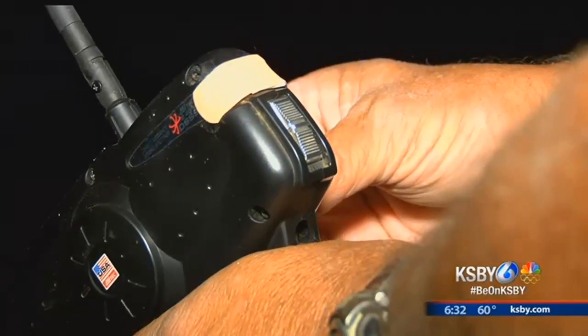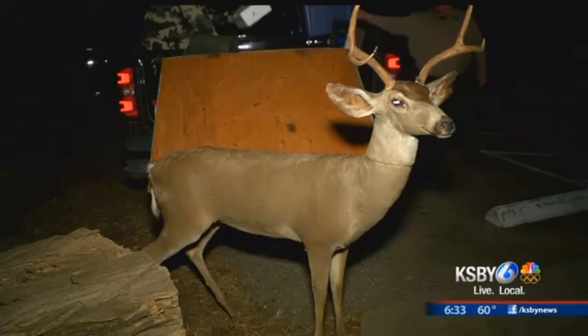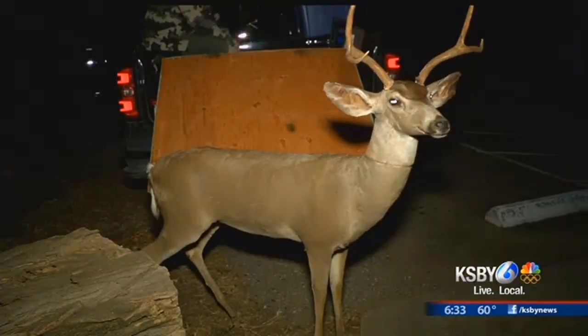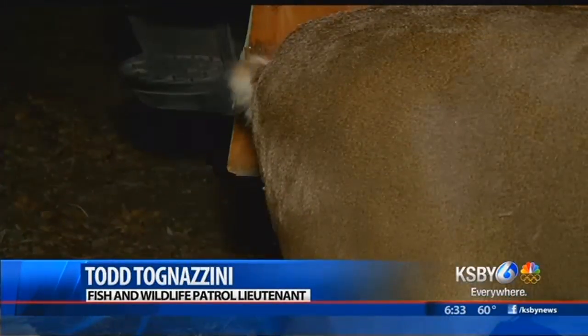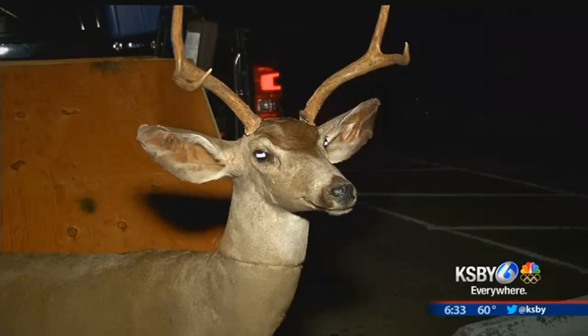So the decoy is an actual taxidermy mount of a regular deer with a deer hide on it. It looks just like a deer, but it has movement in it. It has robotics in it, so we can move parts of its body to make it look more real. But unlike a real animal, this one can take a bullet due to the styrofoam packing on the inside.